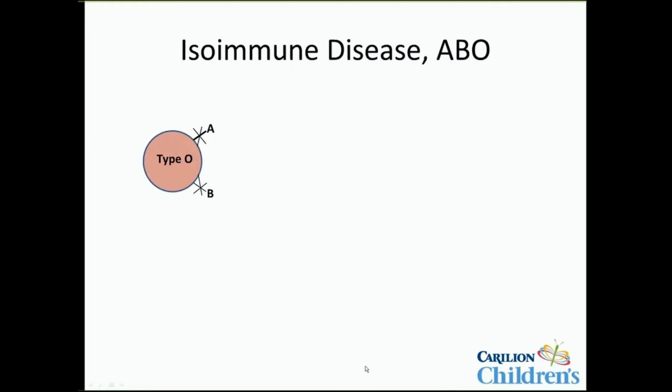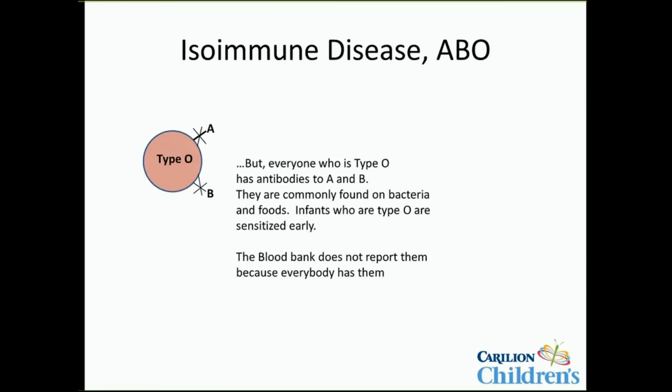With ABO disease, it's a fairly similar process, different proteins. The mother is type O, which means she doesn't have A and doesn't have B. Now, unlike the woman with Rh disease who has to be sensitized by some blood, everybody who is type O has antibodies to A and B. These proteins are commonly found in nature. They're on bacteria, they're on foods. So a baby who's born with type O blood is sensitized quite early and has these A and B antibodies.